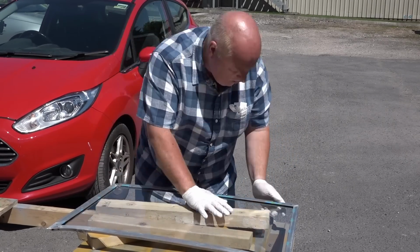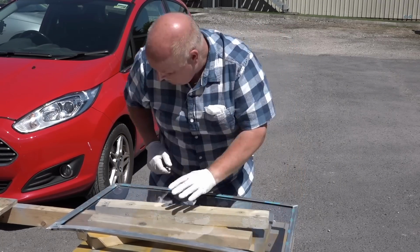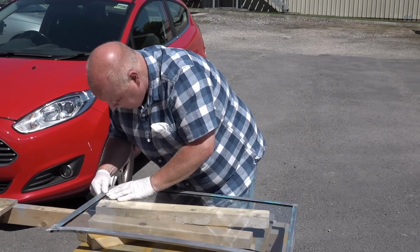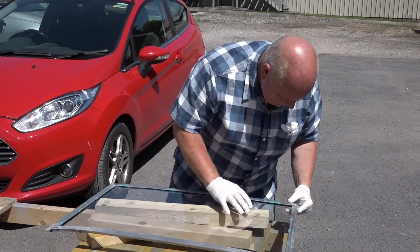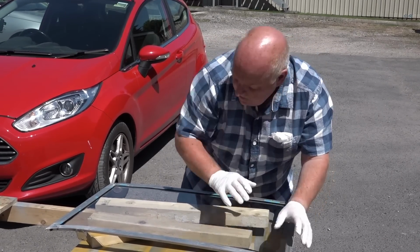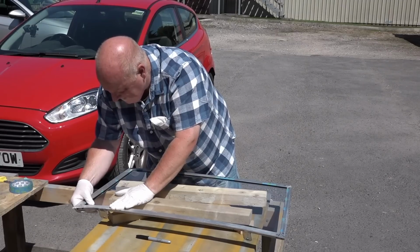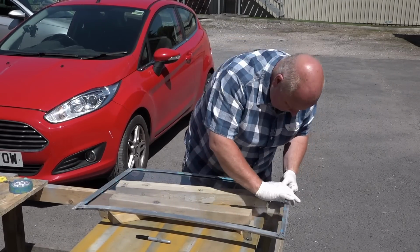So that wants to go, and wants to come this way a bit. Like so. That needs to go in, and that needs to go up. So. Right, that's as good as I'm going to get it.